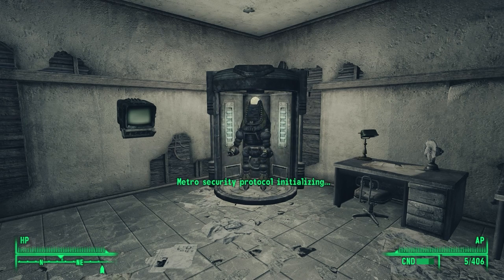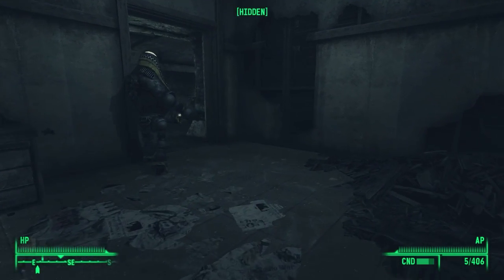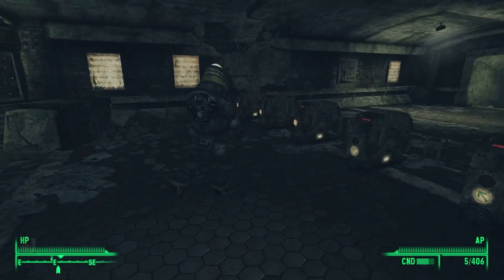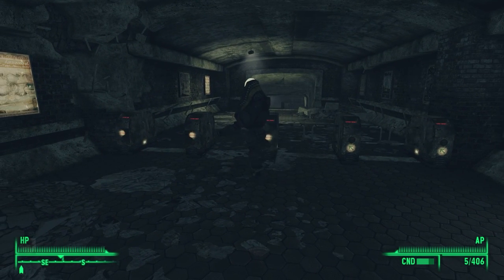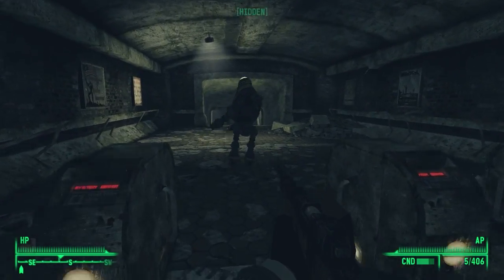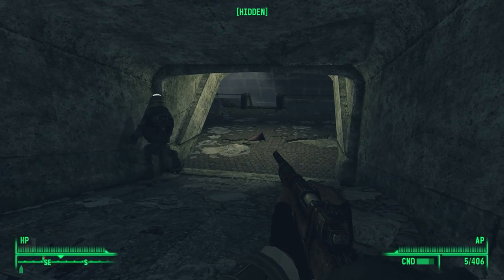Metro security protocol initializing. And a familiar startup sequence begins. He walks out to the turnstiles, but doesn't yet ask us for our ticket. However, he's not hostile, so we'll follow close behind him. We have no idea how many enemies are waiting for us, so we can use this guy to help us clear the area. Creeping down the ramp, we arrive at a waiting platform.